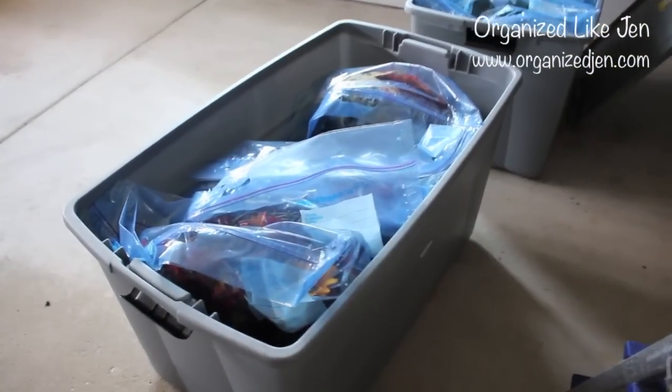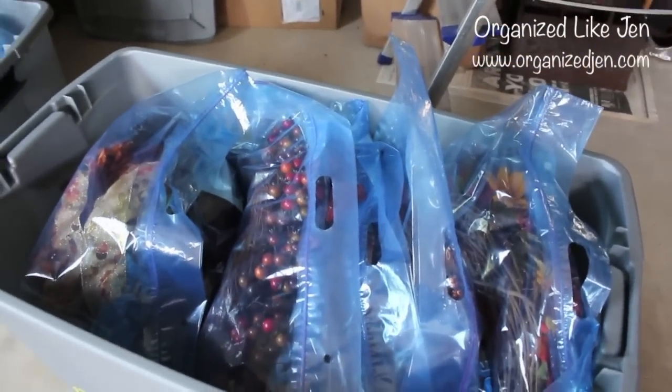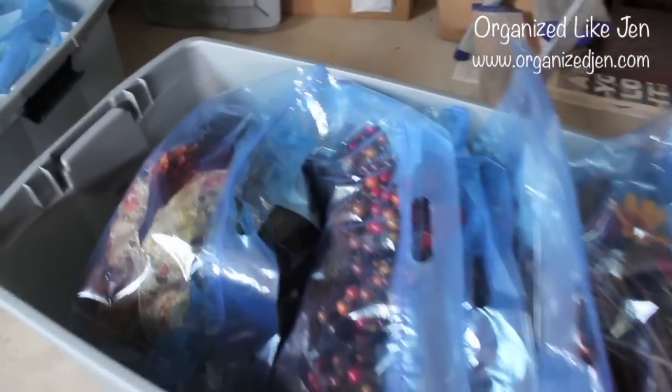Okay, so I've pulled those bins down. I just thought I'd show you before I take everything out. This is my fall wreaths bin, and as you can see, I have numerous wreaths in there. These are all for the upstairs. This is my outdoor one. This one I usually put on my office door, and then I have a couple for the downstairs as well.